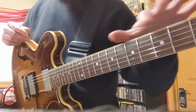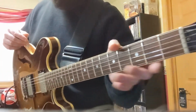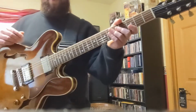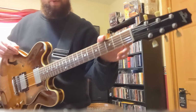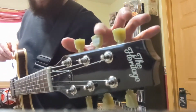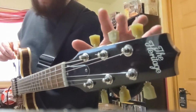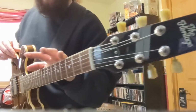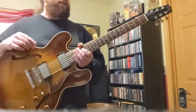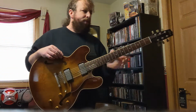Rosewood fingerboard, got the dot inlays here, mother of pearl, the Heritage on the headstock, like we always do. This particular one has Kluson style tuners on it. Normally at this particular time they were coming with Grovers. I believe they might still come with Grovers to this day when they make the 535.